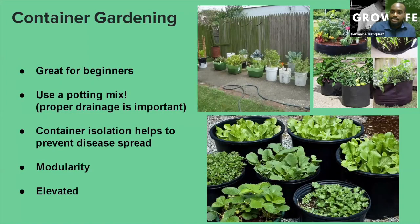Container gardening. This refers to your plant pots, buckets, anything you may have. To the right, those are fabric pots. Container gardening is great for beginners. You should always use a good potting mix. Remember, we talked about it before. You want to do this because it provides good drainage within the containers. And then you have modularity. All that means is you can literally pick them up, move them around, stuff like that. And if you get some good sized containers and you fill them to the height they're supposed to be filled, they're elevated.